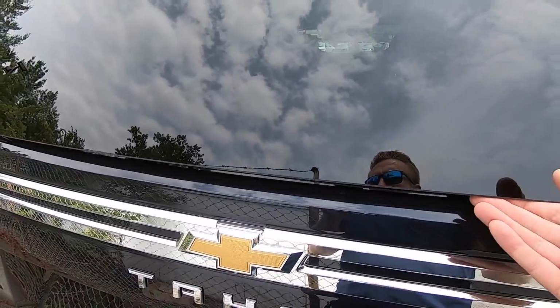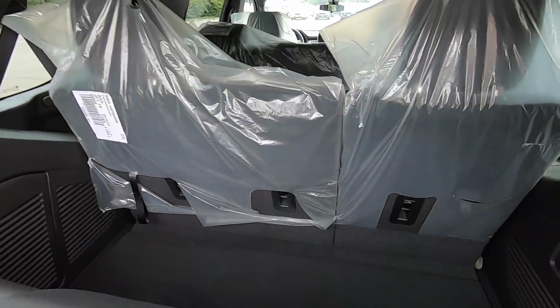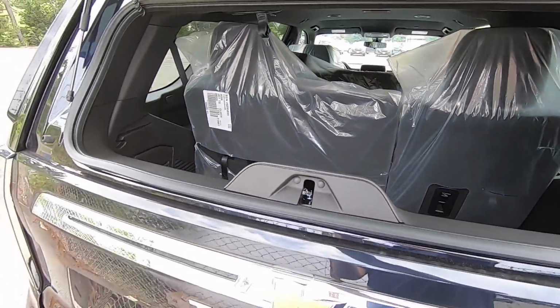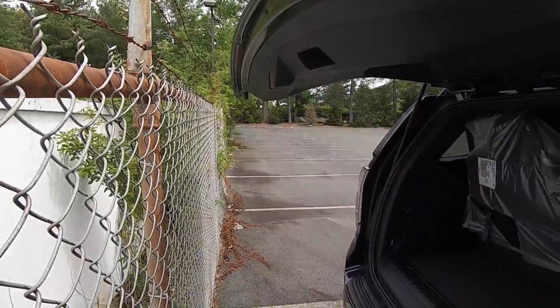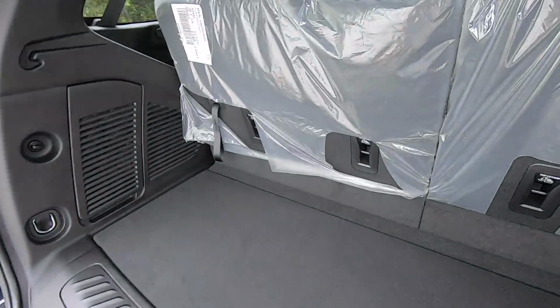On all Tahoes, you can open up the glass to access your cargo area if need be, or we can open the whole gate. There is no power door. Whoa, that clears. There is no power door option on the LS.